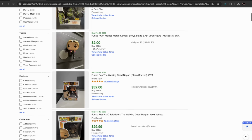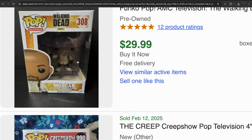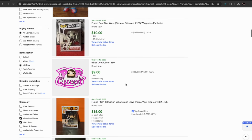But there are some that are worth great money. And so here's a great one, The Walking Dead Morgan. You guys can see $30. Now, if this guy costs $6 or $7 to ship and you pay $4 in fees, $11, well, you're left with $19. So that could be worth it. You picked it up for $5, right? You can make some profit. Just make sure you look these up and be very careful.